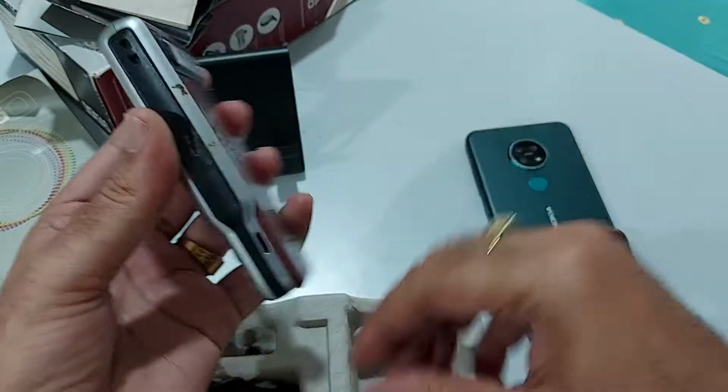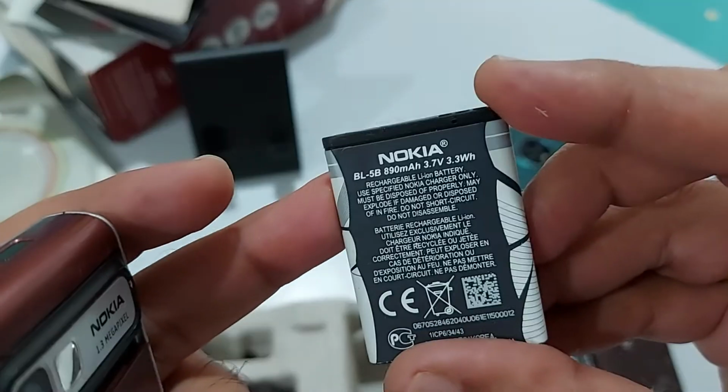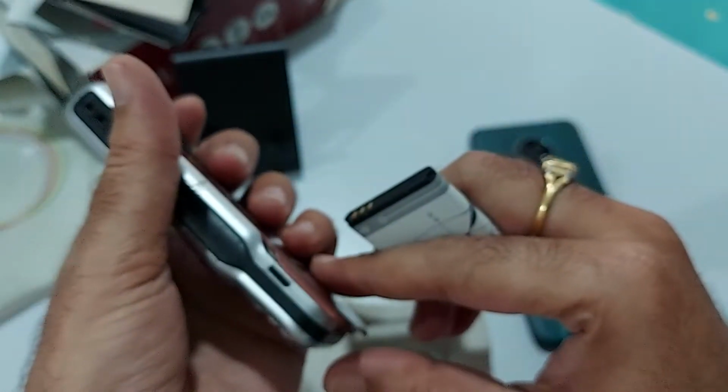Yes, this is a battery. This is 890 mAh battery. Wow, let's see.